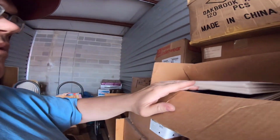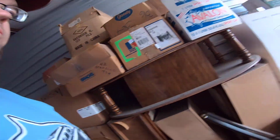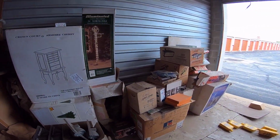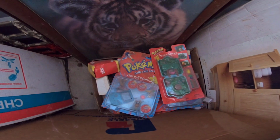Not this. This is Christmas stencils. Whimsical wood chime. I looked over here, over this box, and saw something, and I'm like, no way. No way. What? Sit down there. What?